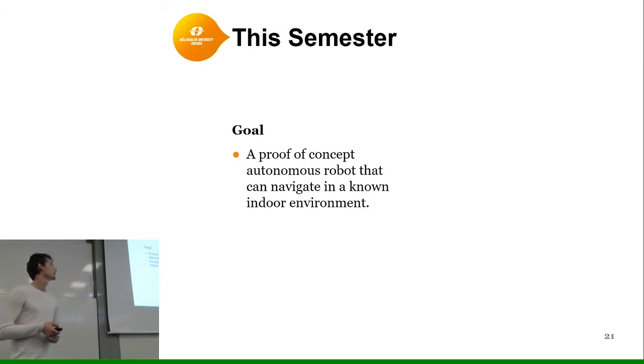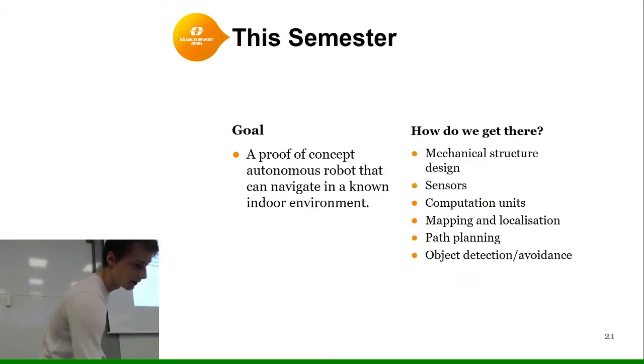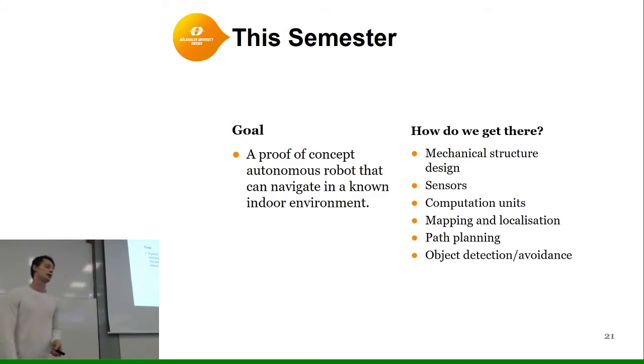So the goal for this semester, this period, was to build a proof of concept autonomous robot that can navigate in a known indoor environment. And how do we get there? Well, we need to build the mechanical structure design. We need to find the sensors that are appropriate and the computation units that can handle the data from the sensors. We need to implement a mapping and localization algorithm, path planning, object detection and avoidance.